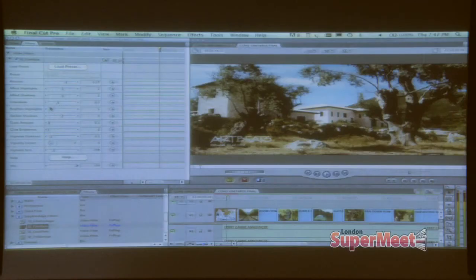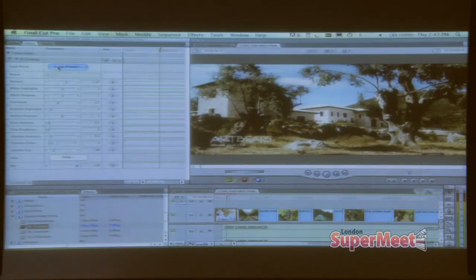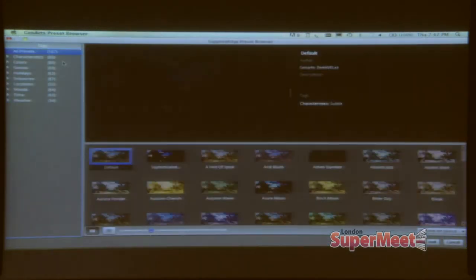But the real magic to Sapphire Edge is the fact that we built all these presets for you, so you can really quickly and easily apply looks to your footage. So to do that, all I simply do is click on the Load Preset button, and we'll wait for the preset browser to launch. And again, here's where the magic comes out.